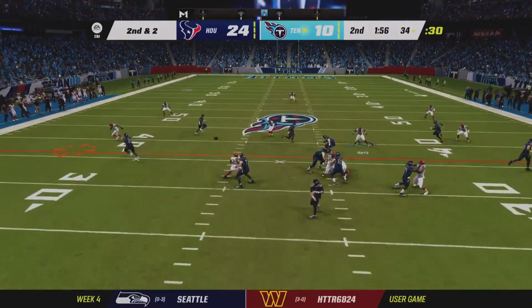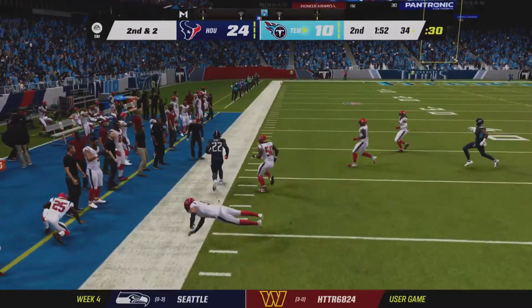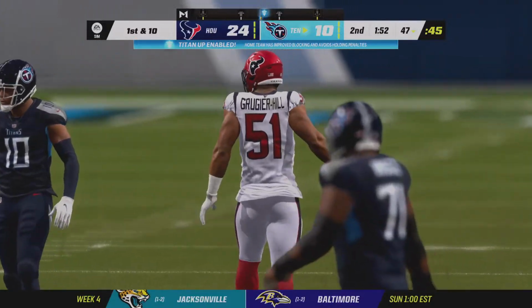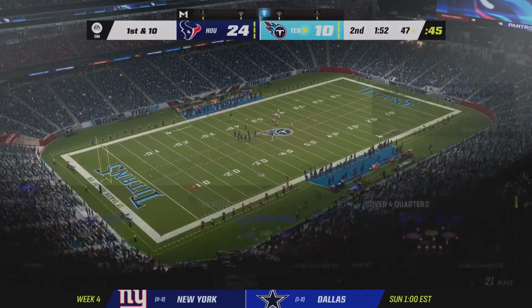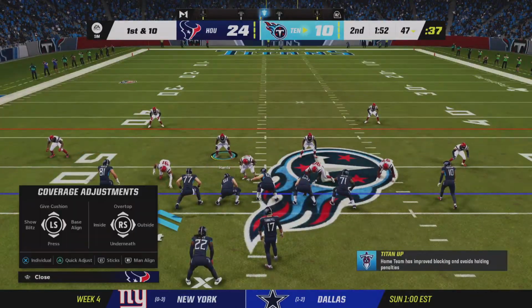Throwing again on second down. Tannehill. This will go to Henry out wide. And he'll be out of bounds, but able to get it up past the 45. Time called here because a member of the Texans is in some discomfort. The medical staff will attend to him, and we will step aside.